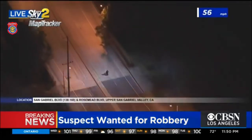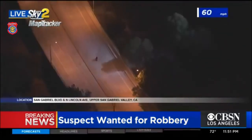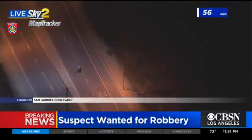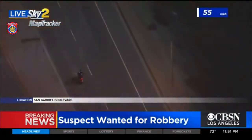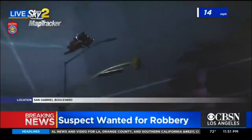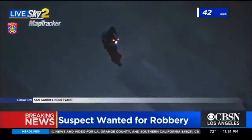Again, pretty far away. We're still pretty far from the LA city limits, but it looks like maybe an all hands on deck situation for LAPD to try to bring this one to an end. And I just hope he runs out of gas soon, Pat. That's what I was about to say. We were talking about how many gallons this particular bike holds. Someone on Twitter said this was a Honda Pro or something like that. I might want to look that up.